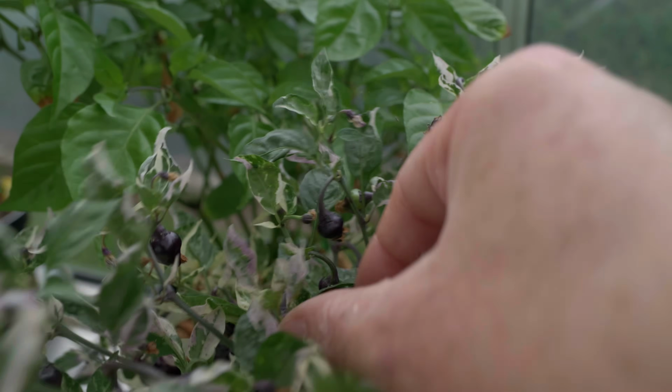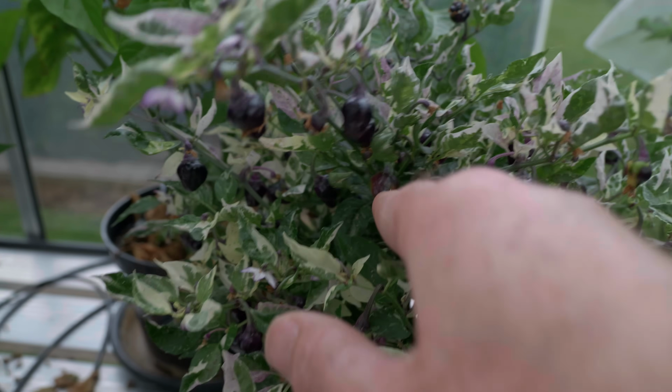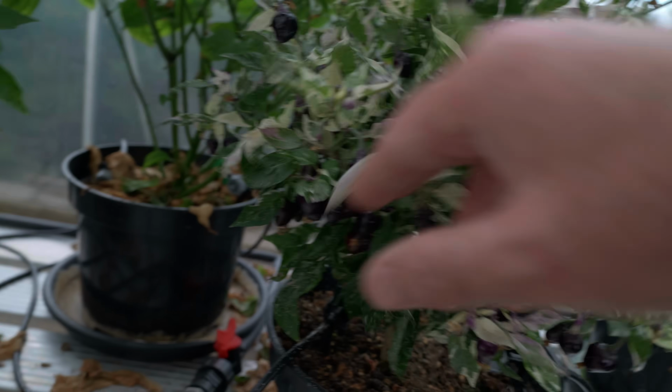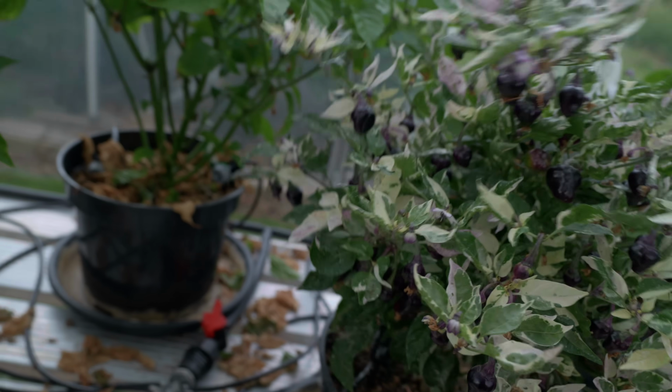You can see down there, it's starting to ripen up back there. But yeah, they start off this dark sort of purple color and then slowly ripen over time to that beautiful golden yellow. Yeah, it's a lovely ornamental plant. And the chilies don't taste too terrible. I mean, it's not something I'd choose necessarily for sauces, but they're not bad.